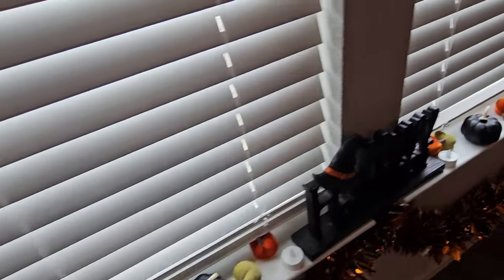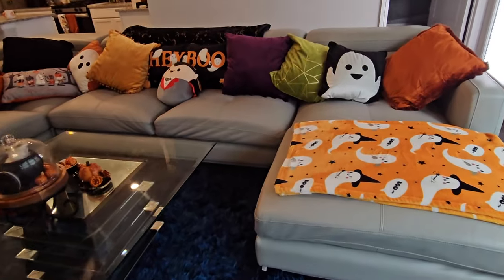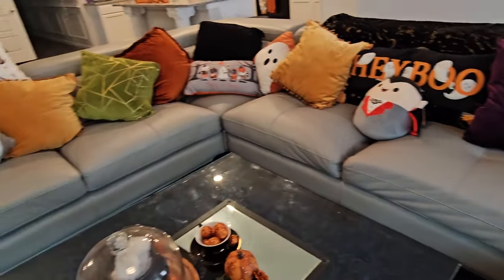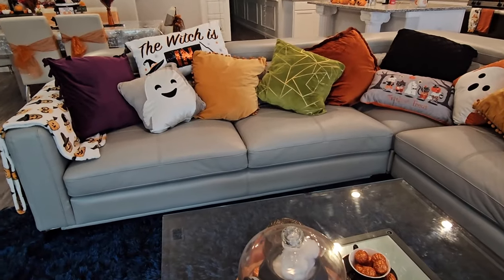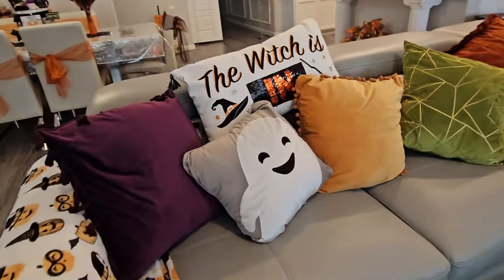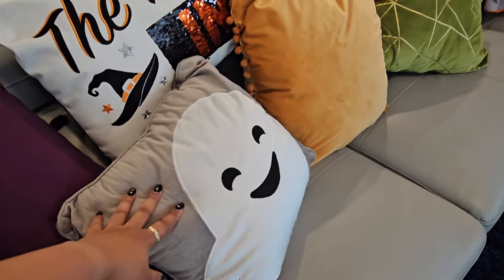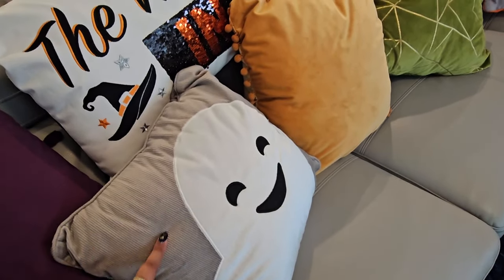Okay, all right. Moving on, let's go to the couch. And I have all of my Halloween pillows, which I did not realize had that many pillows. This is crazy. I only added three Halloween pillows this year. You may have seen them in the haul. I'll link that down below so you can check it out.